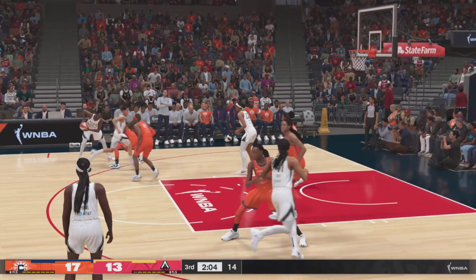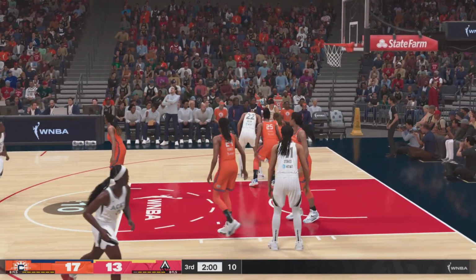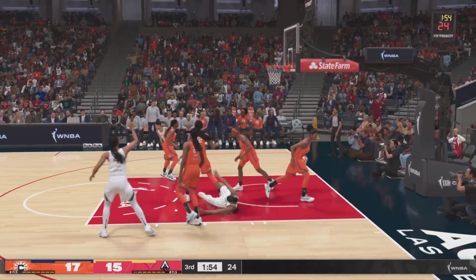Gray. Back to Plum. 2 minutes remaining in the third. And here is Wilson. Great pass to set up the land.